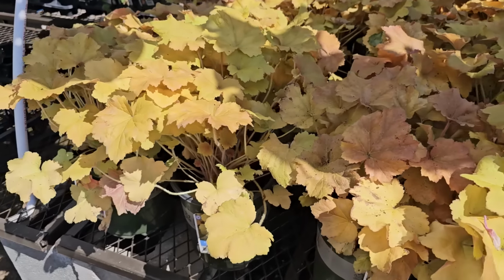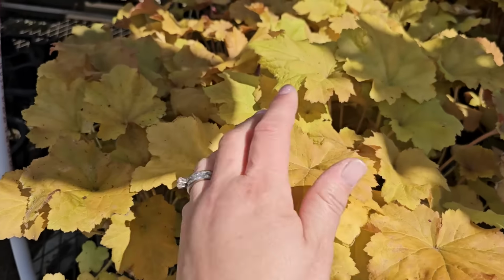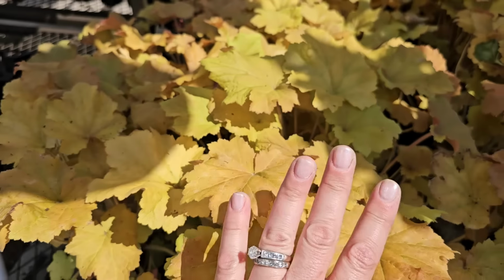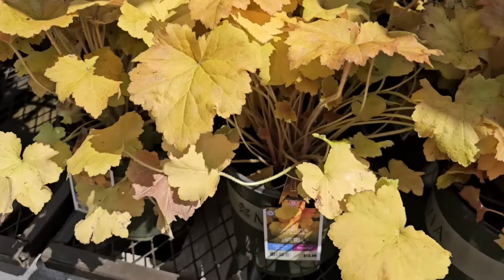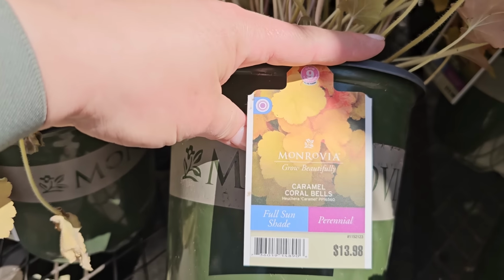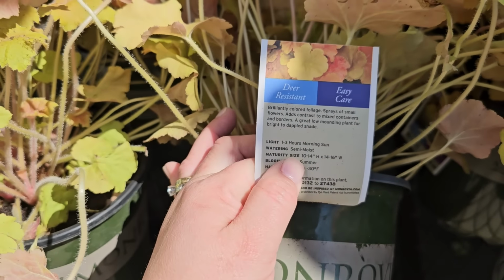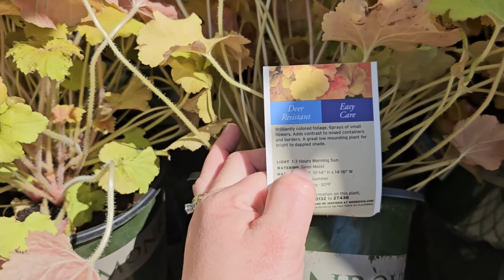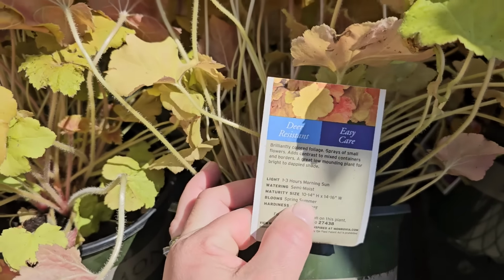This is one that does like a part shade to shade location. If you have it in too much sun, the leaves, because they are so light, can crisp up, and it also likes a moist but well draining soil. So here is the information on this one, the Monrovia Caramel Coral Bells. It says full sun to shade. It definitely cannot take full sun. I would say only, like it says here, 1 to 3 hours of morning sun, which is a bit softer than afternoon sun, or even full shade.